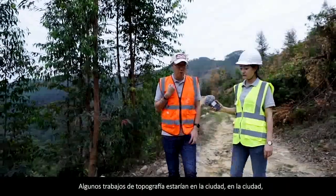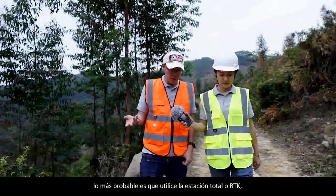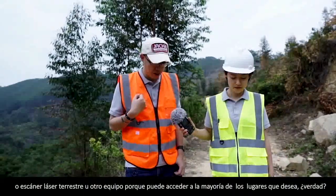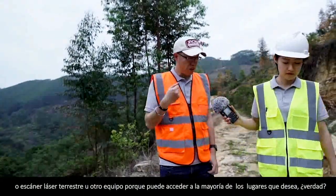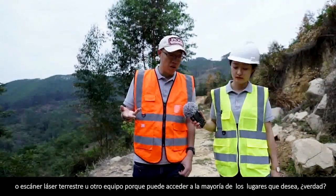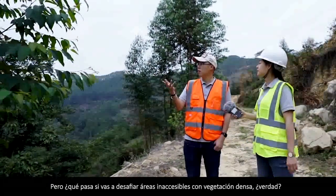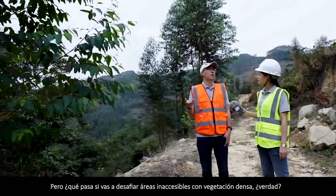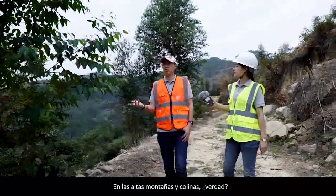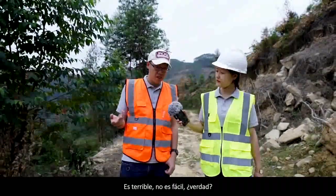Some survey jobs will be in the city, in the town. Most probably, you take total station or RTK or terrestrial laser scanner or other equipment, because you can access most of the places you wish, right? But what if you are going to challenge those inaccessible areas with dense vegetation, in the high mountains and hills, this and that, right? It's terrible, not easy, right?